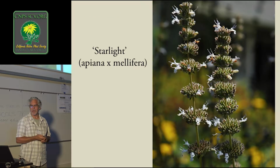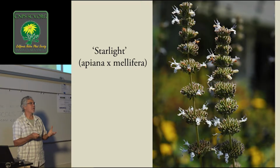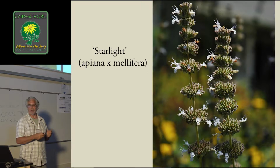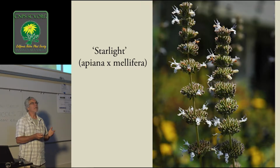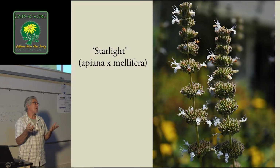A similar hybrid, the same parentage, is Starlight, fairly commonly available. For some reason, when I've seen Frankie Lee, it has a little more garden appeal to me. Starlight can seem kind of wispy, but they're both nice. And apiana and mellifera grow together, as a lot of the salvias do down south. So there are going to be more hybrids of these just through time.